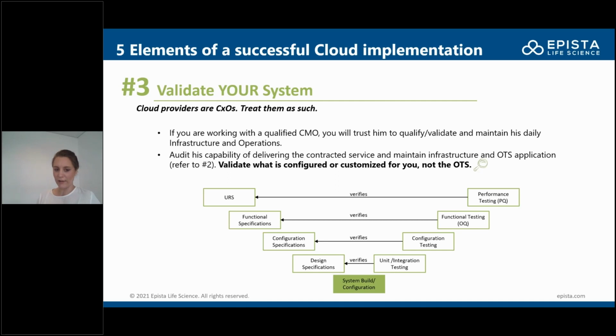So that is why you have the qualification. That is why you have the audit. If you said they are qualified, you do trust your CMO that they are able to qualify and maintain their daily infrastructure and operations. You're not there every day asking, how's that going? Send me the report, the IQ, OQ, PQ of every single manufacturing line that they have. So the same applies for your cloud.